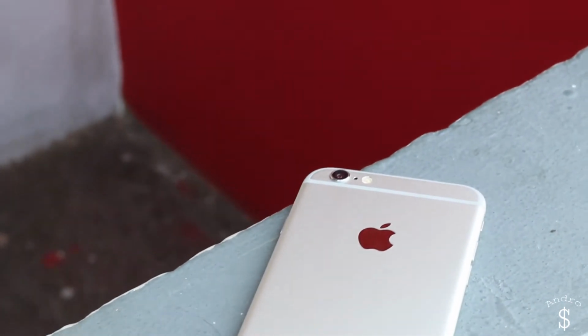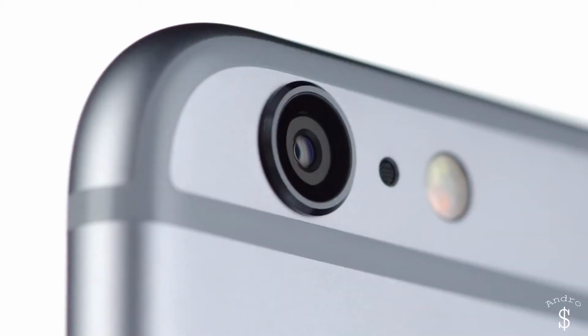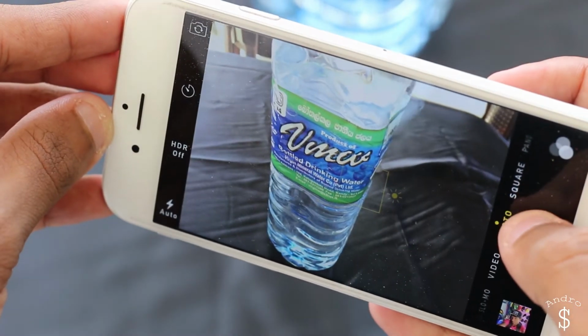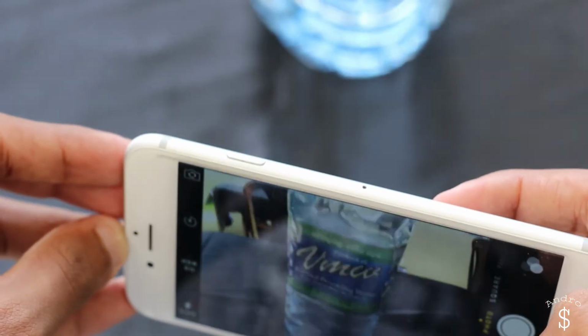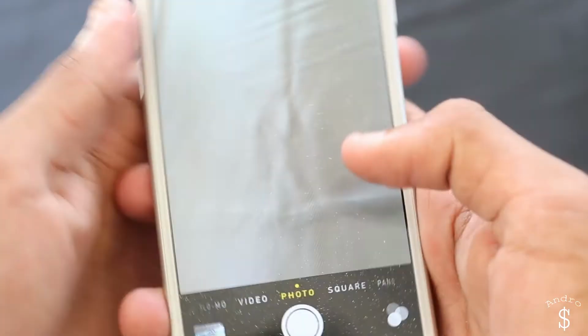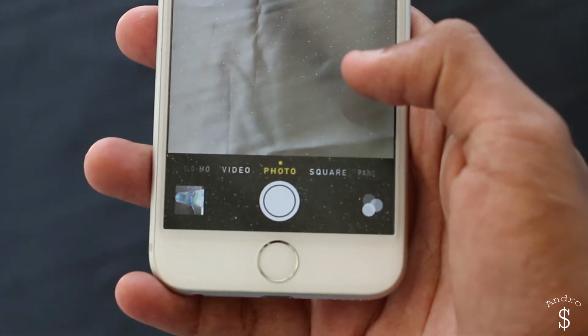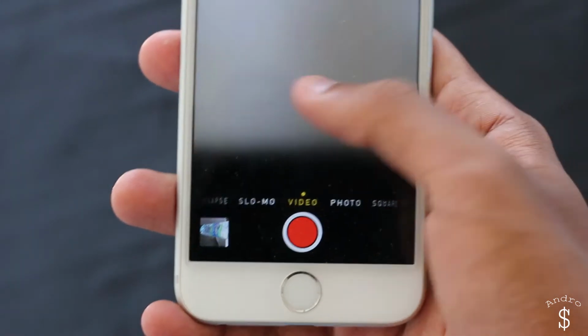Now let's talk about the camera on the iPhone 6. The iPhone 6 packs an 8-megapixel iSight camera at the back for the 4th year in a row. It also features face detection, autofocus for faster focusing, and it has an aperture of f2.2. To be honest, when the iPhone 6 was first introduced, I doubted the camera. But after using it, I really feel that it is on par with the camera on the Note 4, which in my opinion had the best camera in 2014.